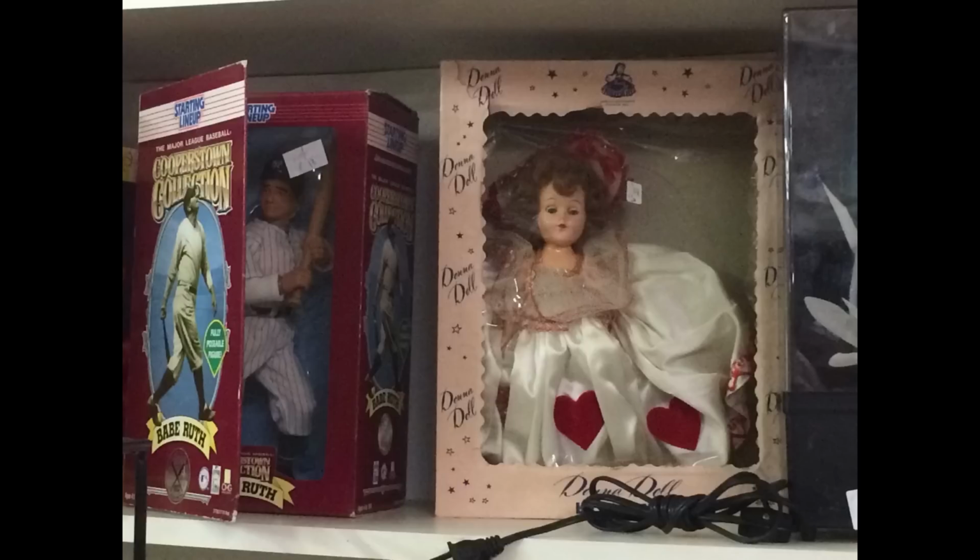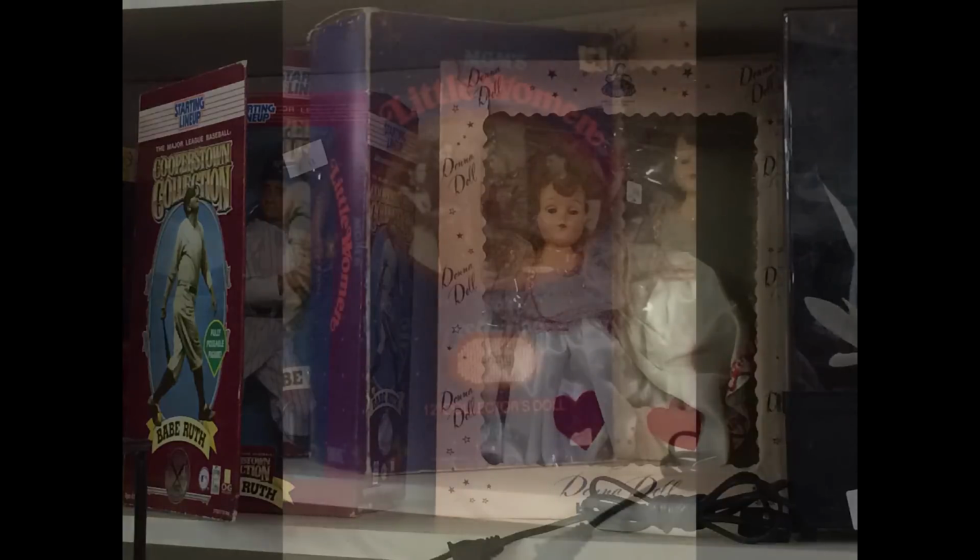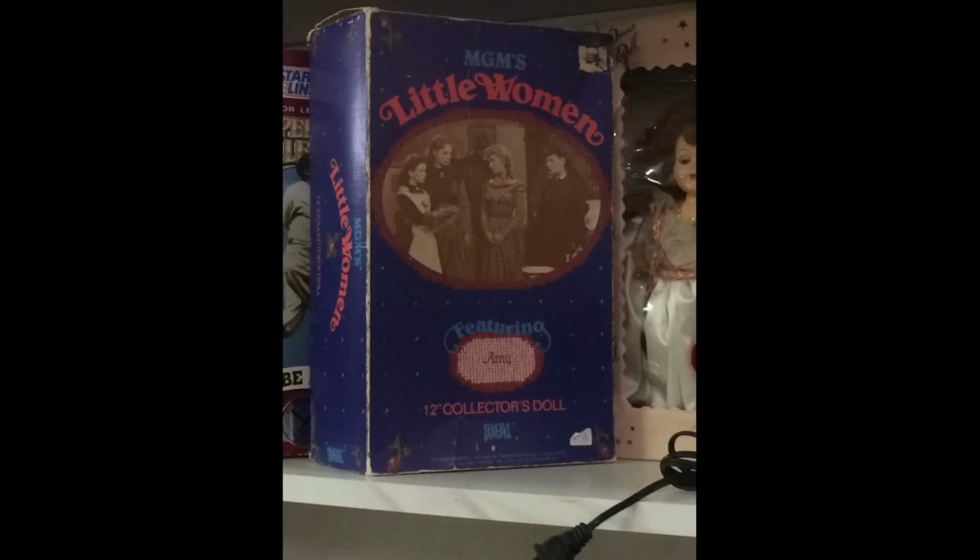The Donna doll on the right here is a typical 1950s hard plastic doll, but her dress with the hearts on it would make a nice doll for a Valentine's display, don't you think? And I would have liked that Babe Ruth doll for my New England collection, although the uniform he's wearing here is the Yankees. I wonder if they made him in a Red Sox uniform. I hemmed and hawed over this Little Women Amy doll by Ideal too, but I finally decided the box was a little too rough.